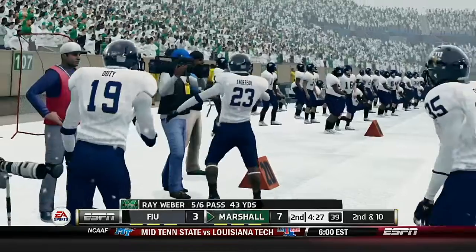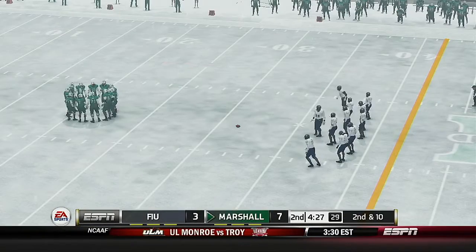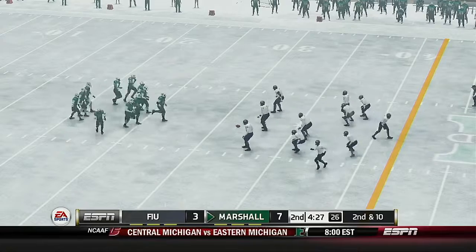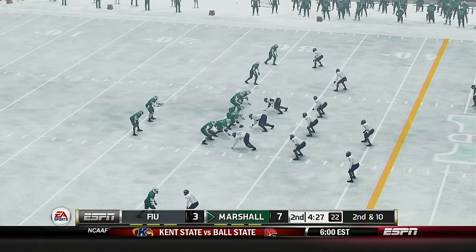Just throws this one away. Good job here by the defense. If you let this quarterback set and throw, he'll kill you all game. But they got excellent pressure on that play. Second down and 10 to go. Ball on their own 31.